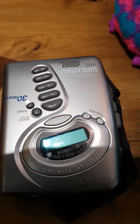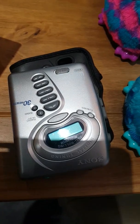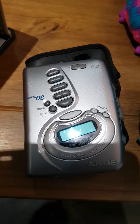A Sony Walkman, comes with a case. Came with a case. I paid £5 for it. And I'm looking at about 20 to 25 quid back on that.